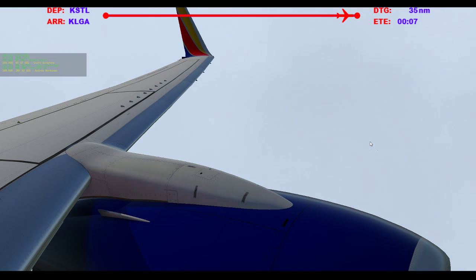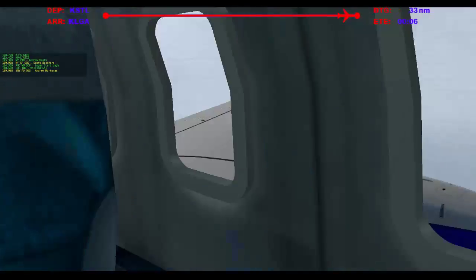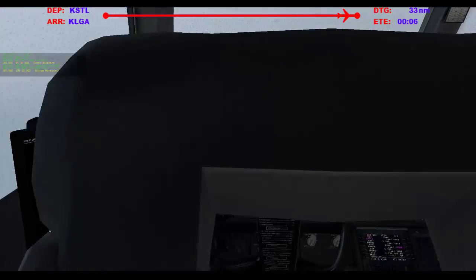New York Center, good afternoon. United 1810 Heavy with you, descending from level 270. United 1810, New York, descend 6672. 6672, we'll continue to send the pull up here around. North Shuttle 70. It's raining. United 1810, you're under contact.